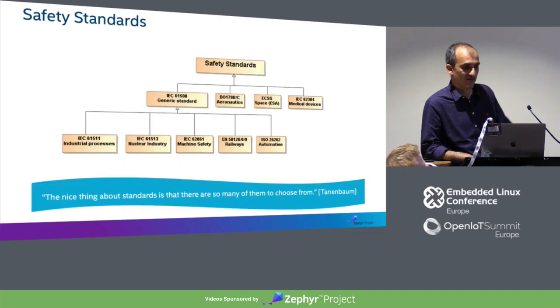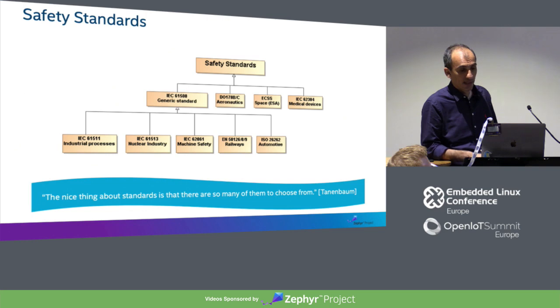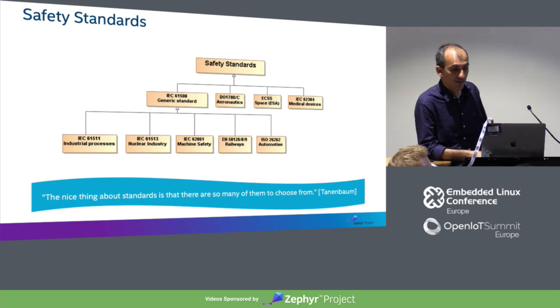Just a snapshot of safety standards. A few of them, there are probably more, depending on the industry, and every standard has its own variations. There are really too many standards. Most of these standards are quite old, have been there for a while, probably before open source even was as it is today. As Tannenbaum said, the nice thing about standards is there are so many of them to choose from.